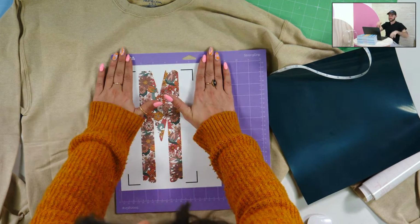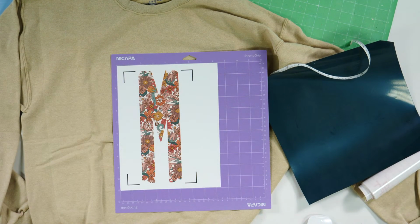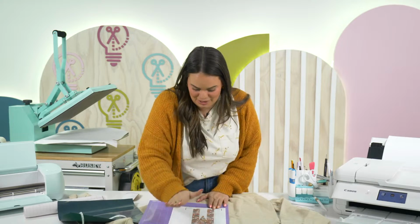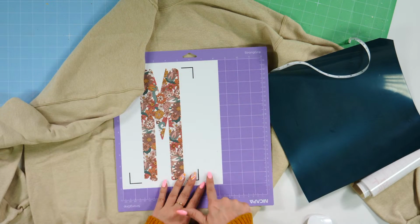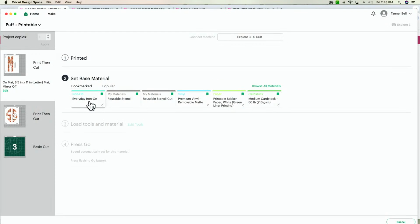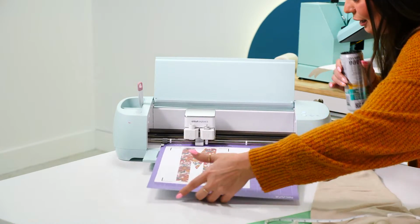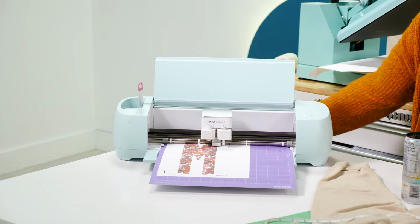So the reason I changed to a strong grip mat is because, and you know what I realized? I didn't go over materials before I started. We're so far in. What are you talking about? I know. Okay. So the reason I'm using a strong grip mat is because this light grip mat just was not sticking. I don't know if it's the backer of this. So I put this on a strong grip mat. Going back to Design Space, I'm just using everyday iron-on for this. And I'm gonna move my Celsius out of the way, and we're going to send this through our Cricut.